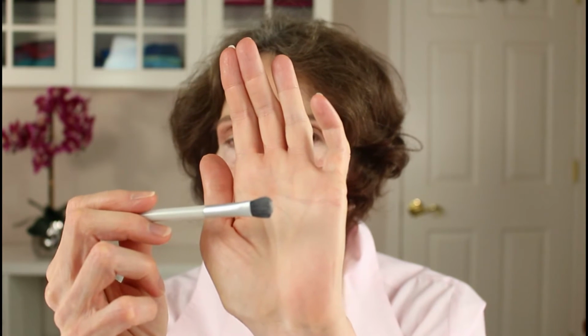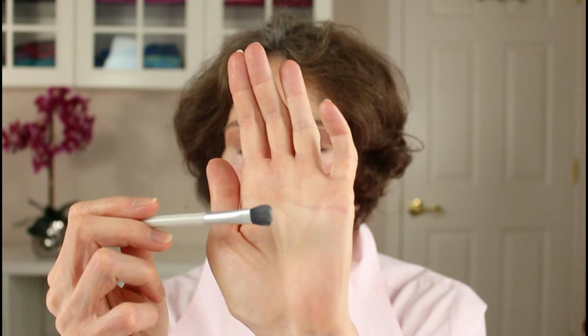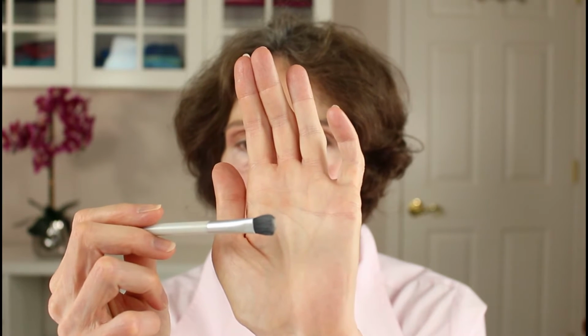I'm not going to put any additional product on this brush. I am just going to use what's left over of that very light shade and apply it along the outer edges of my eyeshadow. So this helps it look even more seamless. I'm going to go ahead and apply my eyeliner and mascara off camera, and we'll be right back.